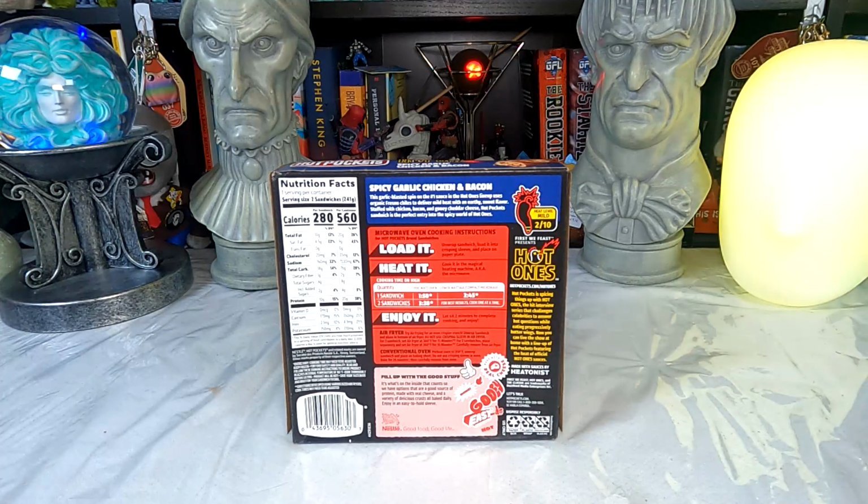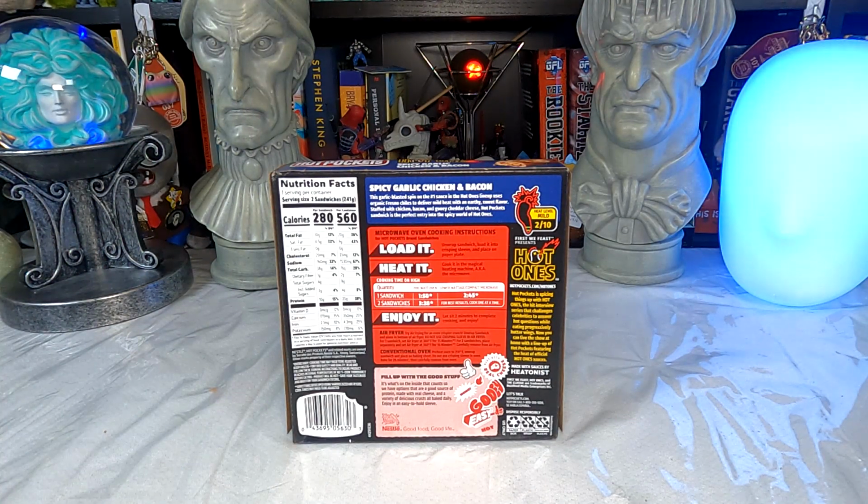So what do we have here? We have words. That's what we have here. This garlic blasted spin on the number one sauce in the Hot Ones lineup uses organic Fresno chilies to deliver mild heat with an earthy, sweet flavor. Stuffed with chicken, bacon, and gooey cheddar cheese, this Hot Pockets sandwich is the perfect entry into the spicy world of Hot Ones. See, to me that implies that there should be more of these. I need to look for them.